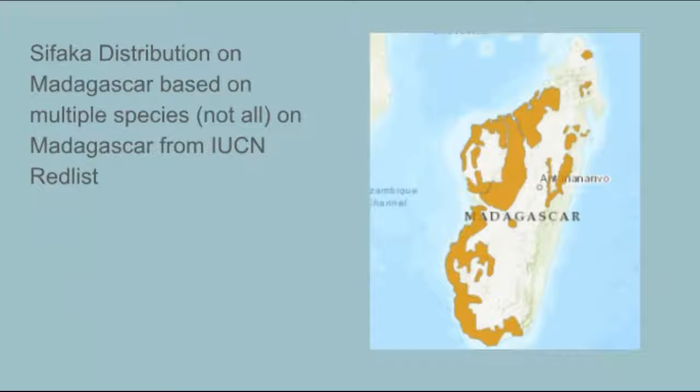This map from the IUCN Red List site shows their distribution of most Sifaka species on the island. Despite conservation efforts, they are still an endangered species. This is largely caused by habitat loss due to human activity and wildfires, which, as we know from slash and burn agriculture, is often human-caused as well. The main issue for them is that the gaps in the forest are making it very difficult for the groups and individuals to connect and breed, since they are mostly arboreal.